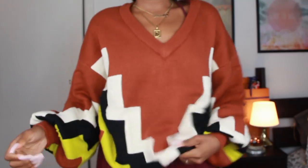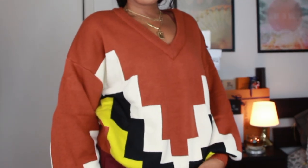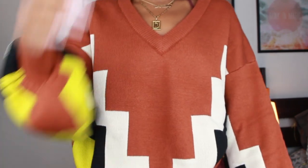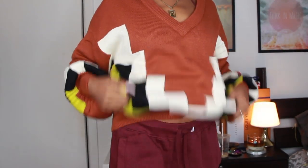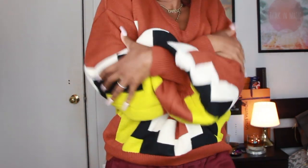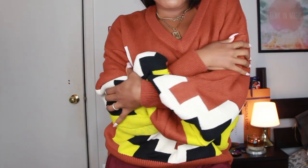Guys, if you live in a cold country such as Canada, or anywhere that it goes to minus 30 and minus 20 and stuff like that, this is perfect to put under your jacket. I absolutely love this sweater. It's so warm. I can't wear it now because it's a little too hot, but this is thick, you guys. This is a really thick sweater. I love the color blocking.